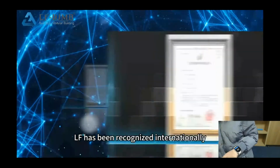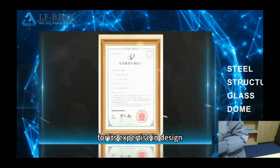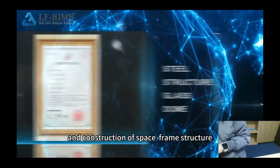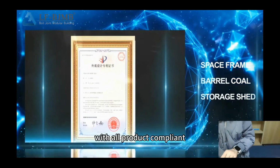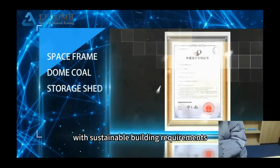LF has been recognized internationally for its expertise in design and construction of space frame structures, domes and freeform structures, with all products compliant with sustainable building requirements.